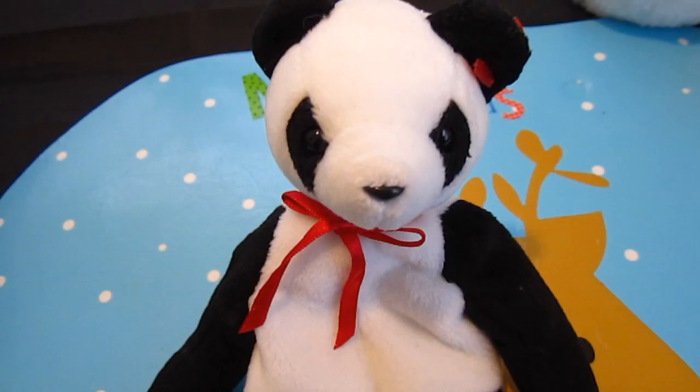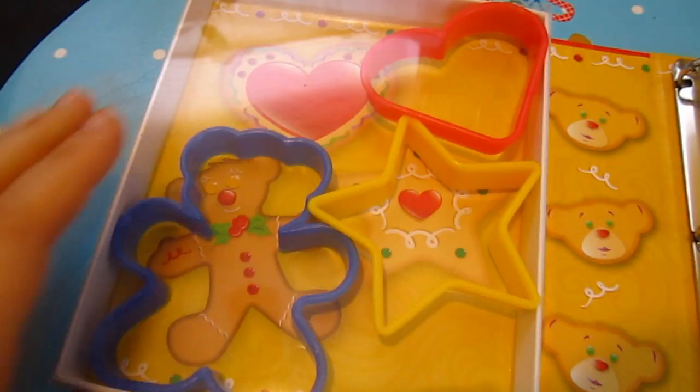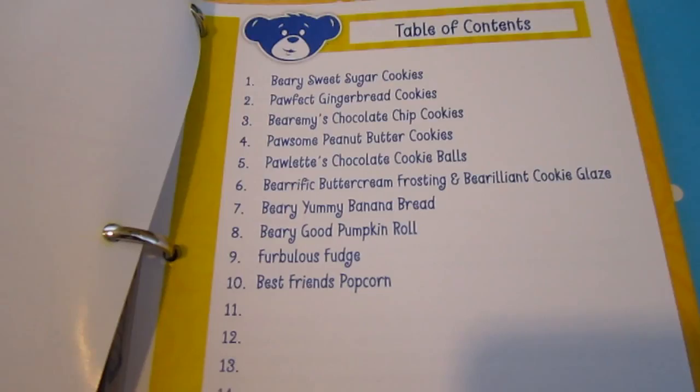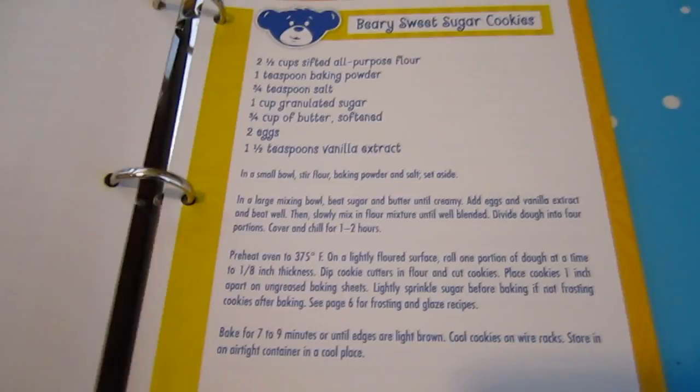And I also got this cookbook, guys. It's actually from Build-A-Bear. Pretty cool, huh? Mom, can you open it for us? Yeah, let me open it. Guys, look what's on the inside. It comes with cookie cutters, and then it comes with all these recipes. Let's get cooking. It'll tell you the things that you need, and then it has the table of contents. So these are all the recipes that we could make. Then you flip the page again, and you'll start to see those recipes. So here's some sugar cookies. We'll probably have to do a video with this.